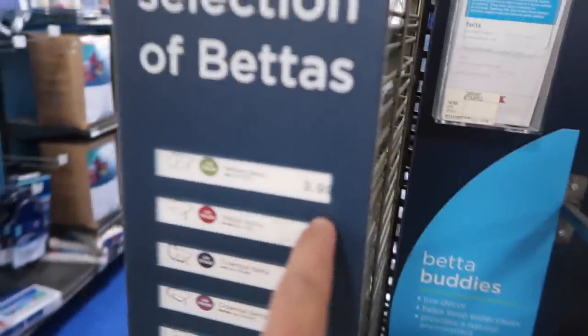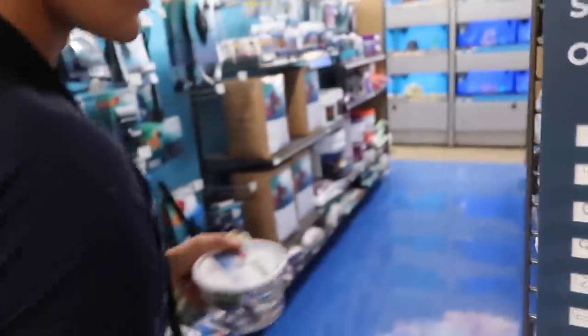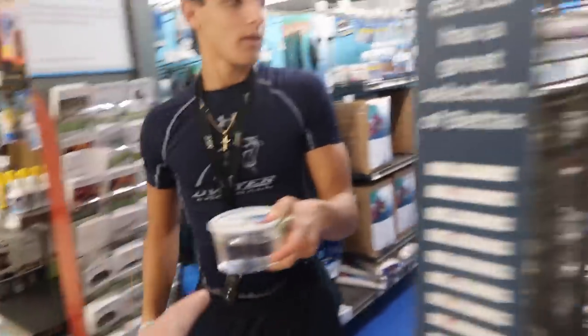There's one. What is his name? Veil tail. Yeah. Oh, look, it's only $4. Oh, wait, no, by lid color. Oh, it is $4. Yeah. That's really cheap. All right, $4. So that's $4 betta right there. Wow. All right, so that's like a dark red.